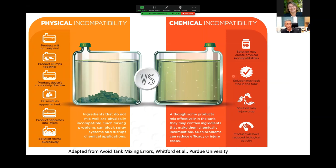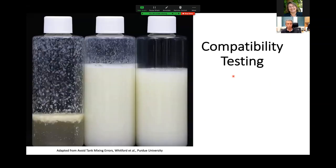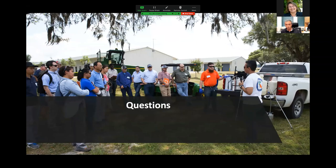When you're adding adjuvants, think about the compatibility with your mix, especially if you're mixing multiple chemicals or mixing fertilizers with pesticides. Think about that, because you can have incompatible mixes and then you can create crop injury, or maybe your mix is not effective. And I will stop here because I'm out of time.